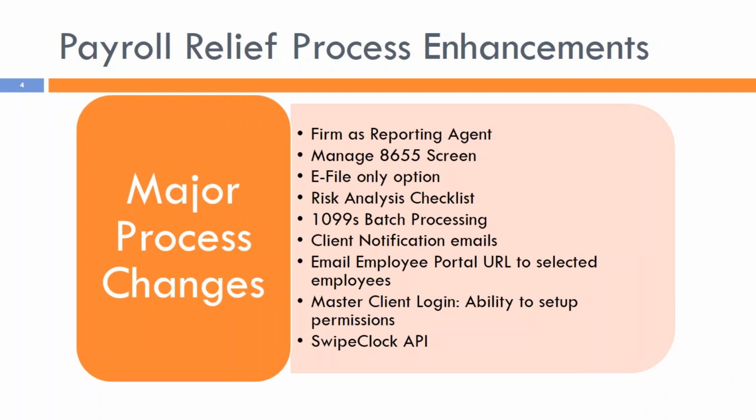We also have now the swipe clock API. Previously, this was a two-step process where you downloaded the file and then you uploaded the file to swipe clock. Now it's seamless integration with the click of a button at payroll processing time.